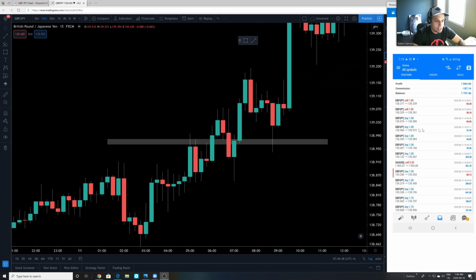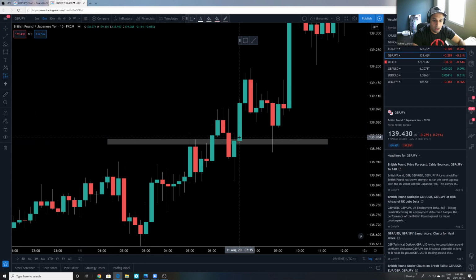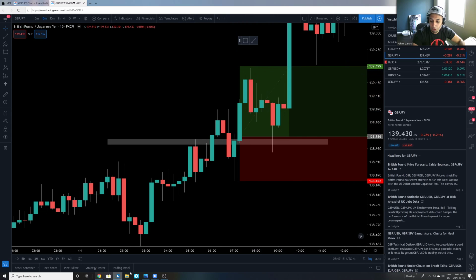Now, this second trade I basically had 3 positions running on this second trade idea, which was again a buy because I wanted to give my bias another chance. So basically I entered at 138.985, somewhere over here. My stop was below the previous candle. I was expecting price to come up towards 139.200, right? That was my TP right over there.